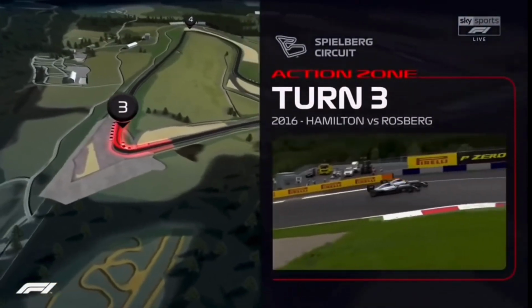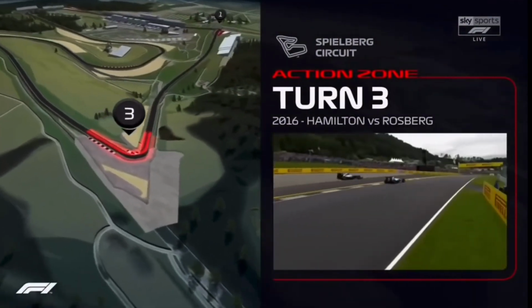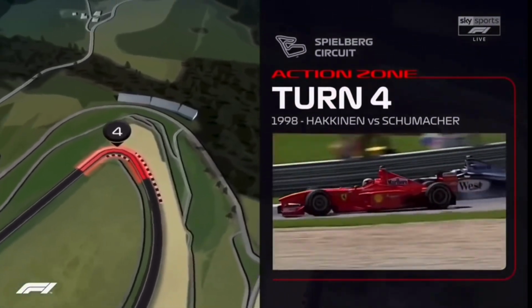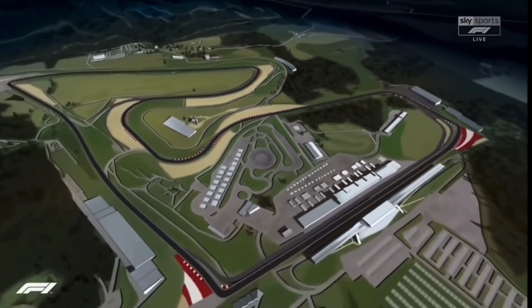In turn 3, Nico Rosberg under pressure from his teammate Lewis Hamilton. This was the last time Hamilton led a lap around this circuit. And turn 4 in 1998, what an epic battle it was between Mika Häkkinen diving down the inside in the McLaren and Michael Schumacher in the Ferrari.